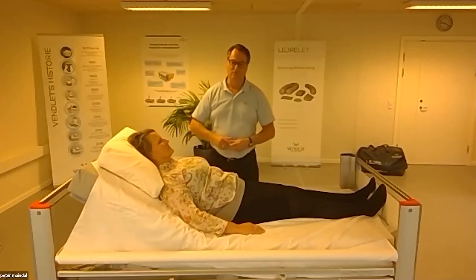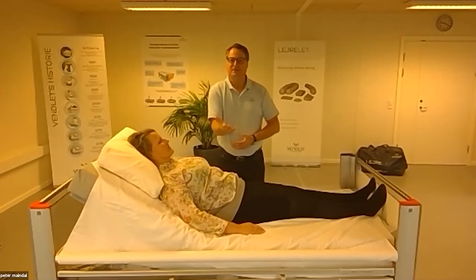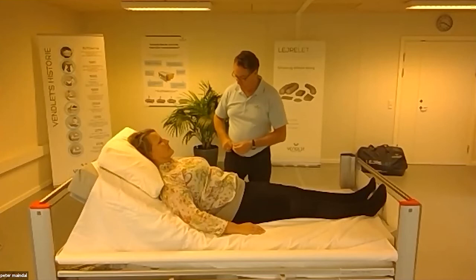If you don't have the oval, get one. Or maybe you find just another small cushion that you can use to recreate that lumbar lordosis. That's a very important tip.